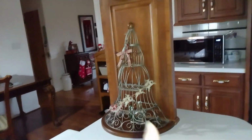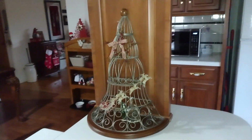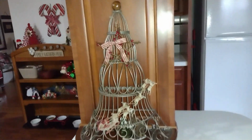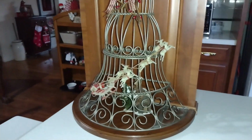And down here, I have my shelf that I got at the thrift store, and I thought it was a Christmas tree. My sister informed me it was a shelf. It was just sitting upside down. But doesn't that look like a Christmas tree? It did to me. So anyway, I have a star, and I have this Santa.